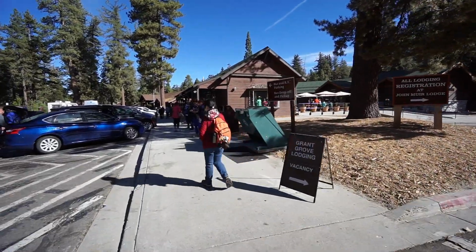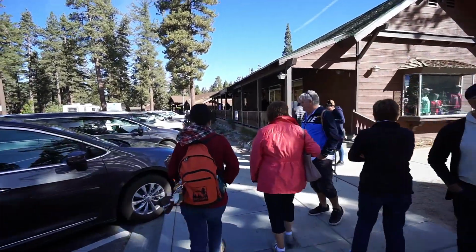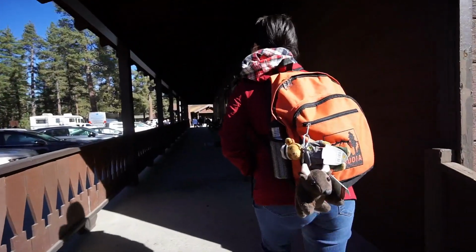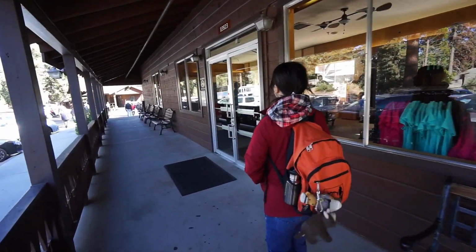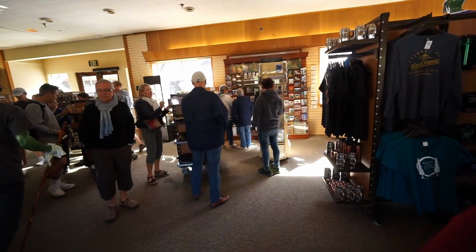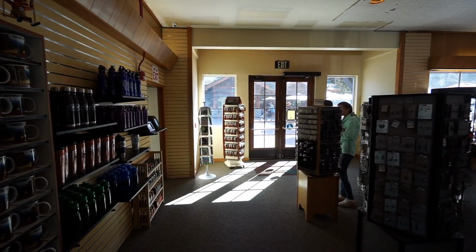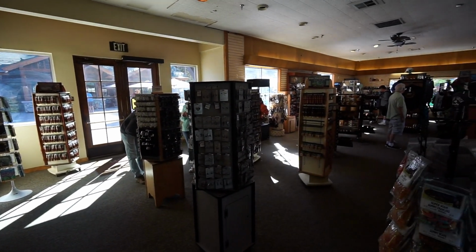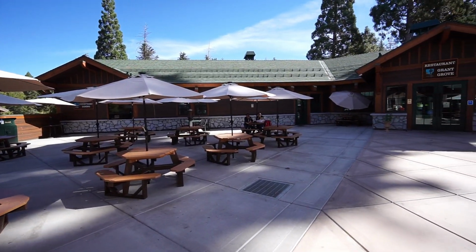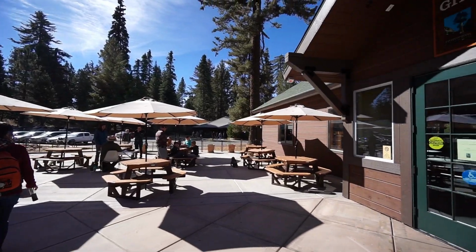Now heading over to the village part, the restaurant and more gift shops. There's a gift shop. So here's the restaurant and the eating area. Might not be open yet, kind of early. And that's the gift shop that we just exited from.